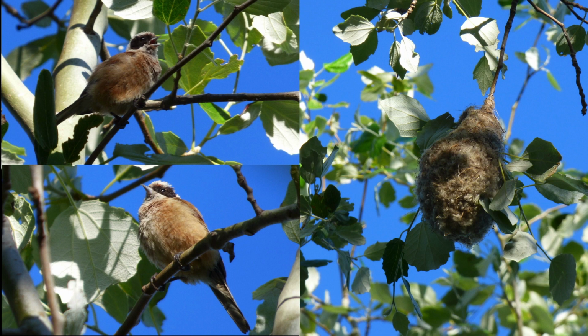Zitting cisticola, reed warbler, spotless starling, red-rumped swallow and grey wagtail were also birds of note. The bird of the day for me was this smart-looking penduline tit behind the visitor centre, and after a little patience I also managed to locate its nest.